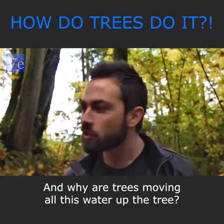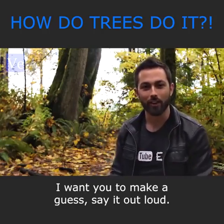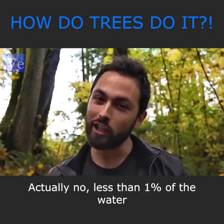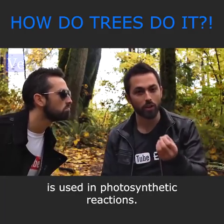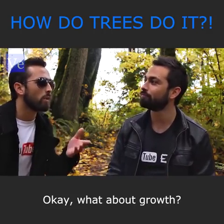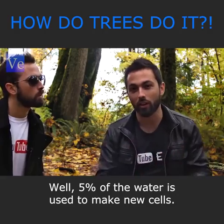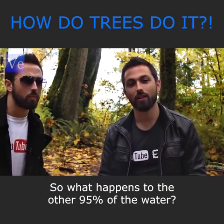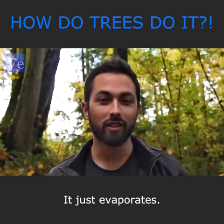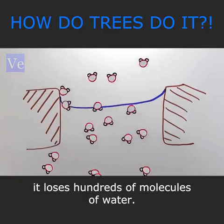And why are trees moving all this water up the tree? I want you to make a guess. Say it out loud. For photosynthesis? Actually, no. Less than 1% of the water is used in photosynthetic reactions. Any other ideas? Okay, what about growth? Well, 5% of the water is used to make new cells. So what happens to the other 95% of the water? It just evaporates. For each molecule of carbon dioxide that a tree takes in, it loses hundreds of molecules of water.